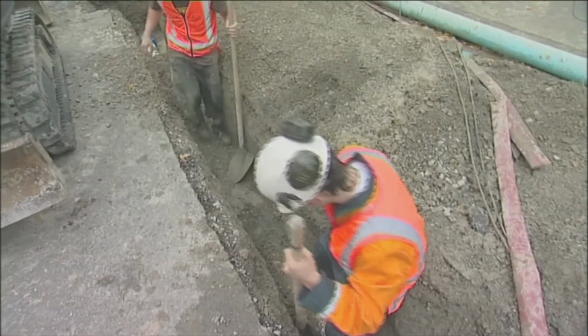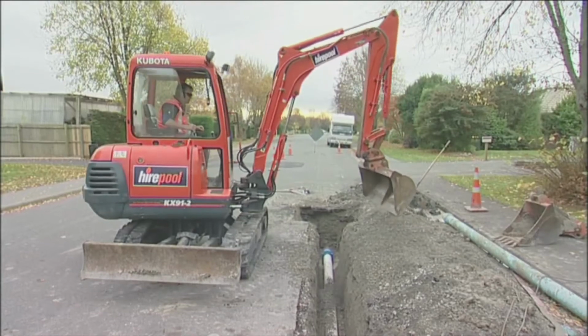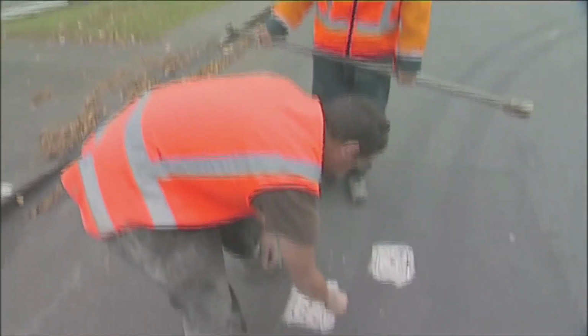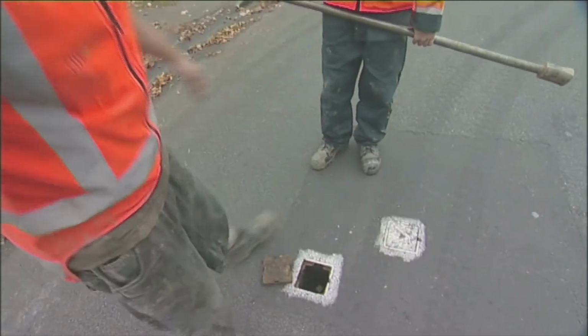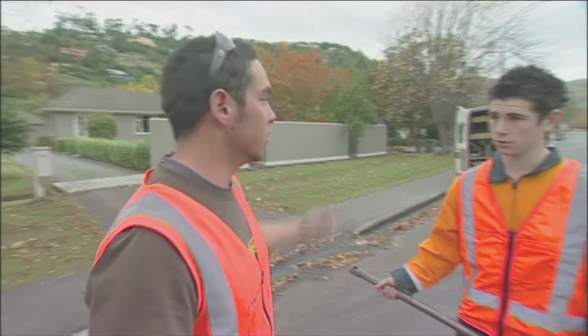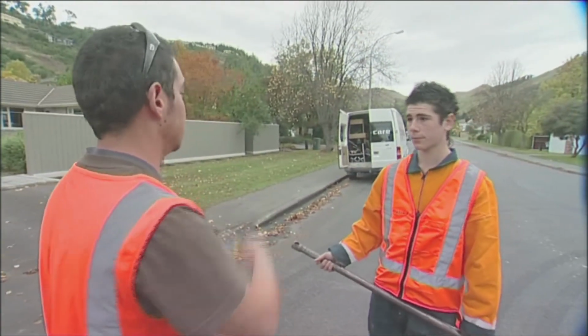The trench is refilled so that there is enough weight on the pipe to prevent it bending and bursting when the water pressure is turned back on. Okay Thomas, what we're going to do now is turn this valve on here just to get the water flowing through the pipe, and we've got a fire hydrant set up at the end of the street and all the water will just flow out of there.